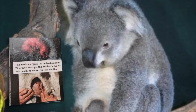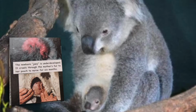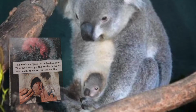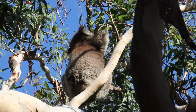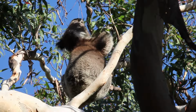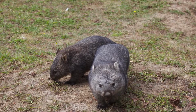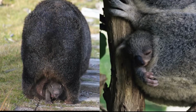Koalas have no relation to bears. They are marsupials, meaning that the females give birth to extremely undeveloped young, which complete their development in a pouch. Koalas usually live for 8 to 10 years in the wild and 12 to 14 years in captivity. The closest relative to the koala is the wombat. One of the many things they have in common is that they both have a backward opening pouch.